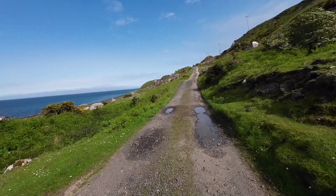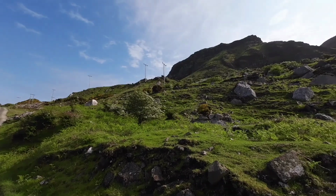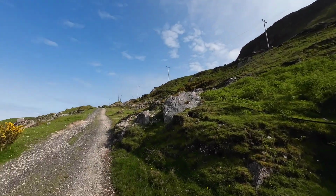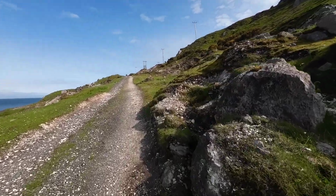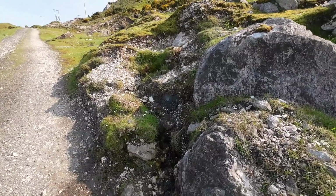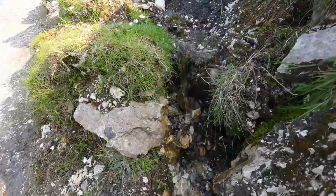So here we go, guys. This is the start of it, but look at this place here. There's a steep enough climb up to this here. I think it's just about a mile up to here, but there's the natural springs just rolling down.